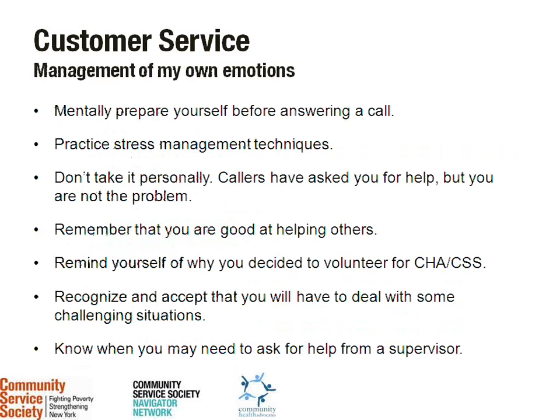And managing your own emotions. You should mentally prepare yourself before a call. If you just had a call that was really intense, somebody was really rude to you, or it took forever, take a break. Regroup.